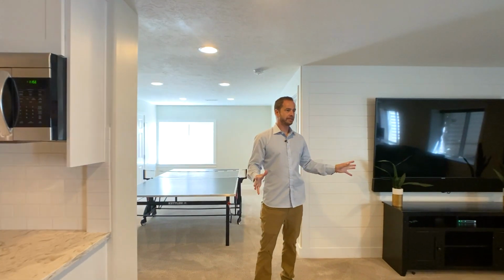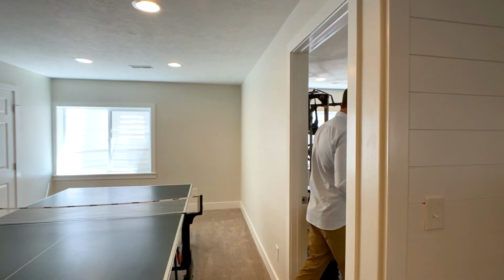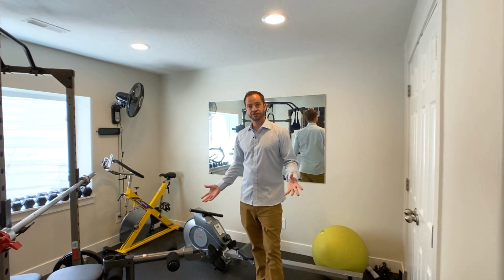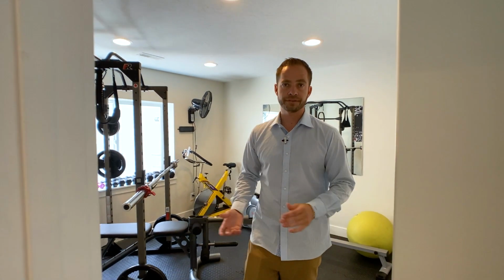So lots of space here. Now there's 3 bedrooms down here. This one's one of them. It does have a closet here. It's currently used as a gym, so you could remove the flooring and put carpet, or keep it as a gym. So this one's bedroom number 4.